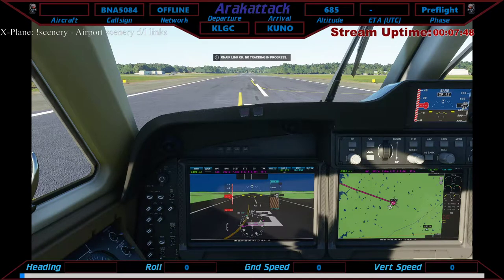All right. So you see that OnAir link connected? That's something that we're doing right now. We're going to take printed magazines. We're going to go ahead and load them. Then we're going to get our maximum fuel because this is going to pretty much take our max.